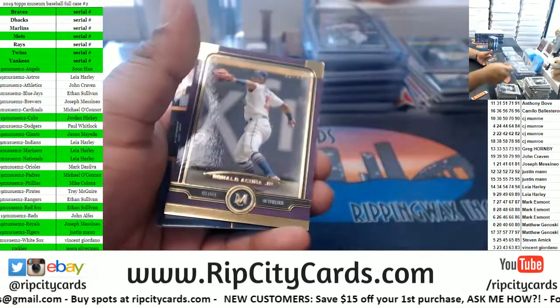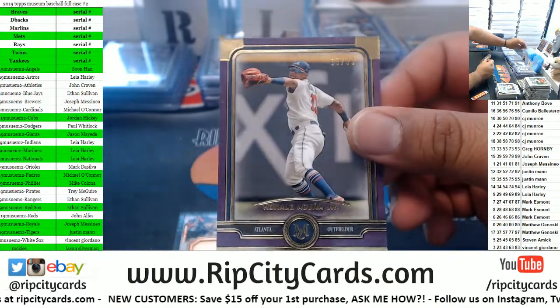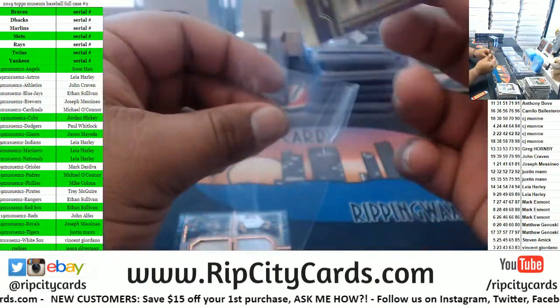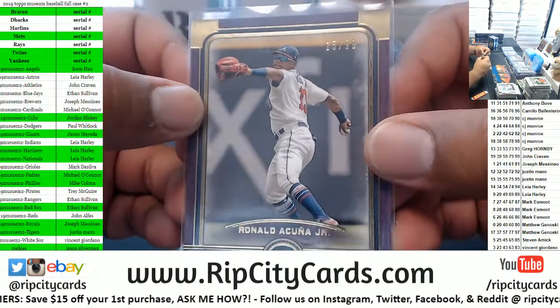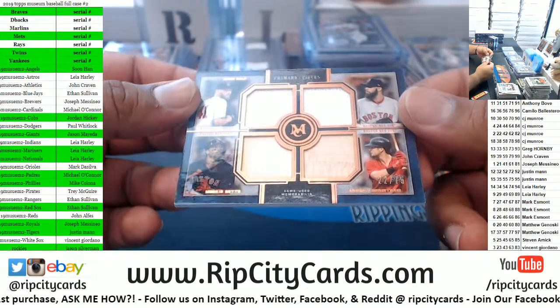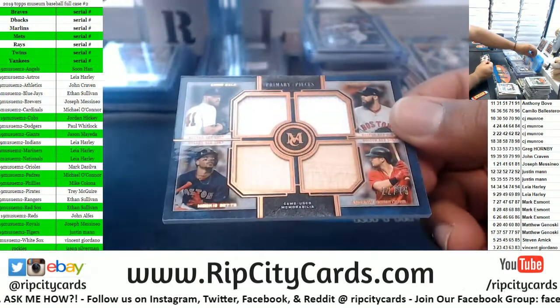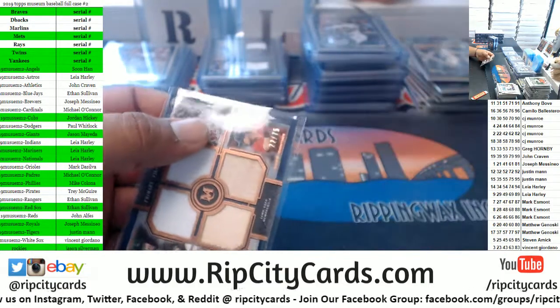A National, a Yankee not numbered. We got a Brave that's numbered, 15 of 99, so it goes to the 15 spot. Ronald Acuna Jr., 15 of 99. A quad for the Red Sox to 75. We got Chris Sale, David Price, Mookie Betts, and Benintendi.